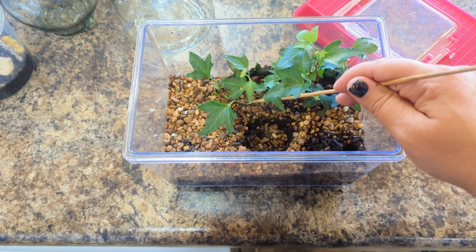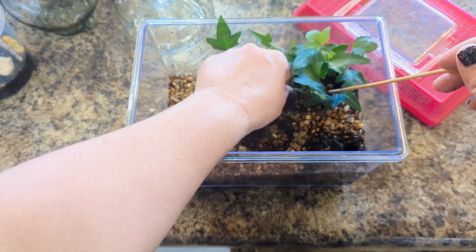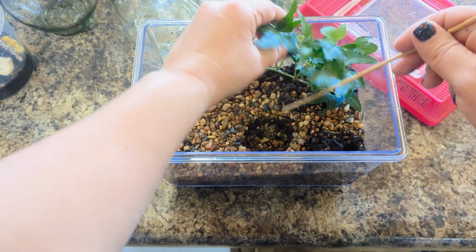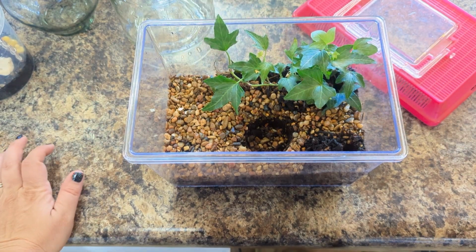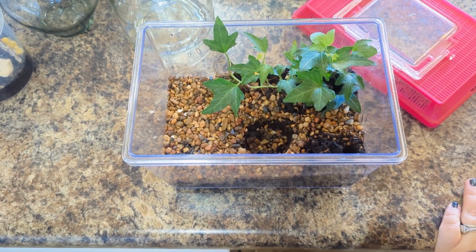The plant is doing so well. All right, Planty, you're coming out. And this is a live plant. Nope, Planty, you're not coming out. I just need to know if they're dead or alive. Are you dead or are you alive?